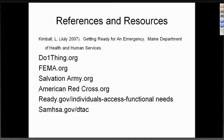And then once a year they'll ask you, did you replenish your batteries? Did you check and make sure that your matches are still there? And, do you have waterproof matches? Anyway, it's just a really nice, very manageable tool to use online. FEMA has a lot of information and a lot about how they can assist people with disabilities in a disaster and emergency. Salvation Army, they do wonderful work in our communities.